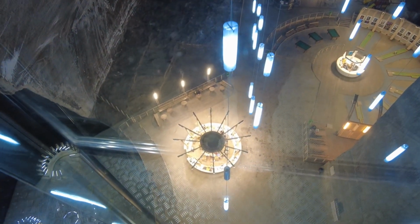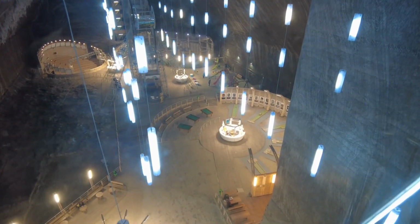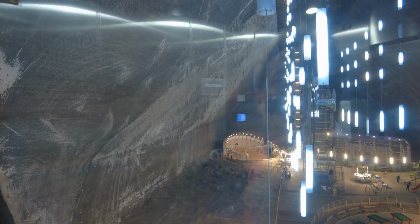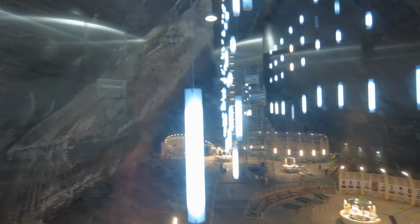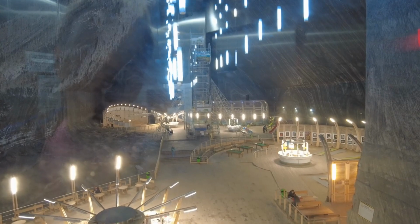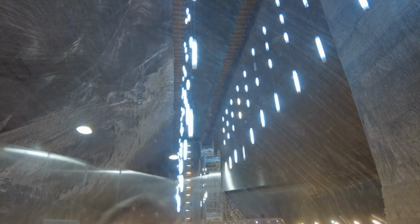Wow. Is there a restaurant down here too? They don't have putt-putt golf here too. Pool tables? Get out of here. Oh, they've got a concert hall over there in the corner. You gotta be kidding me. And a Ferris wheel. Okay, so that tells you how big this place is. Very, very cool.